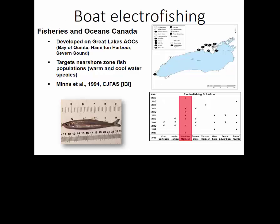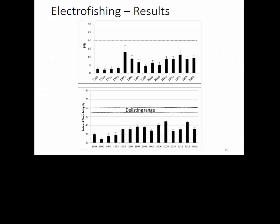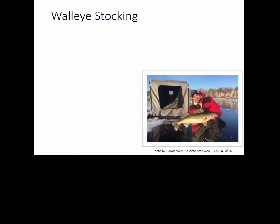Boat electrofishing is a very similar program to the trap netting program, with different gear obviously. It also looks at areas of concern and non-AOCs, and has been used extensively across Lake Ontario. Similar sort of graph here. Some of the abundant species found include alewife, white perch, goldfish, round goby, and rudd, so some tolerant species and invasive species. They've also found Chinook salmon and coho salmon. So with different gear selectivity, a few more species are caught that we don't see in our trap nets. Results are shown very much the same way. So 2016 here, below target. Again, that's percent biomass of piscivores, still below target. And then the IBI is below our delisting range. So similar findings with two different gear types and different programs.